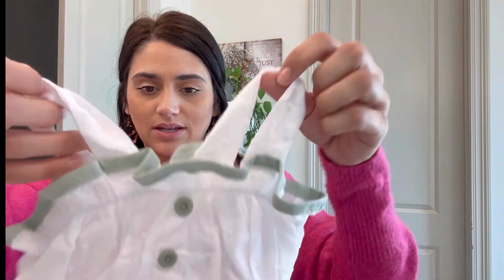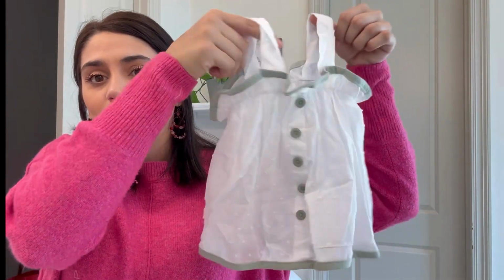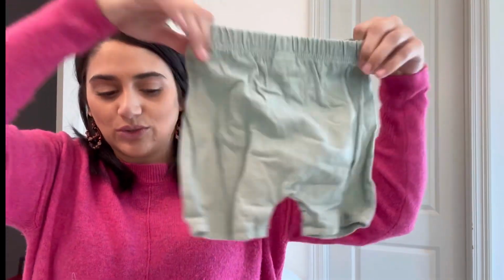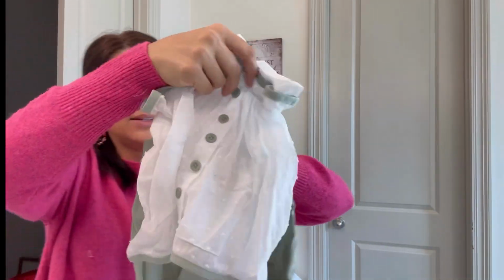Okay, then we have this little top. This is 9 to 12 month. And everything's 9 to 12 month except the two Valentine's Day outfits. So cute little top. And some cute little bloomer shorts to go with it. Let's see if I can show it together. Not really.